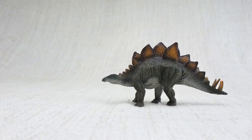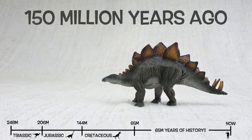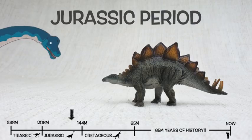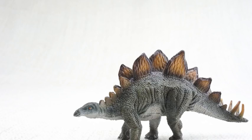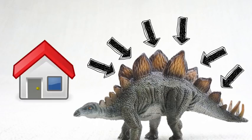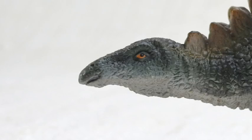So what have we learned? We learned Stegosaurus was found in North America and Portugal, and it lived 150 million years ago in the Jurassic period. With Brachiosaurus. Stegosaurus means roofed lizard because it had those plates on its back, like the roof of a house. It was as big as a bus, but its brain was only the size of a walnut.